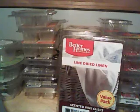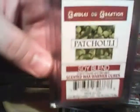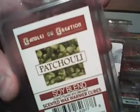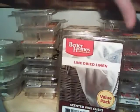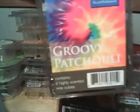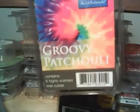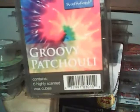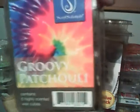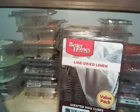This one, the patchouli, obviously, very, very smoky, strong patchouli. This is probably one of the most smoky patchoulis I have here. Very, very strong. Loved it. Another one is the ScentSationals Groovy Patchouli. I like this a lot. It's kind of a carefree, more mainstream patchouli, slightly smoky, but it has almost like a fruit patchouli to it. It's slightly fruity.